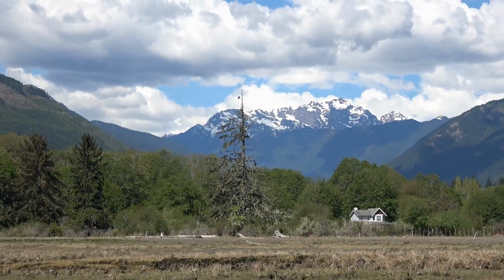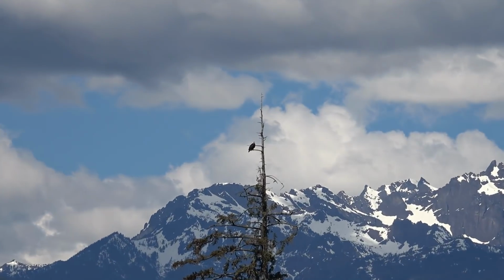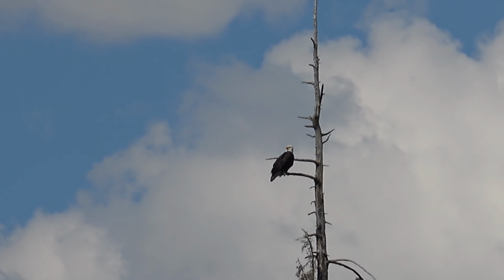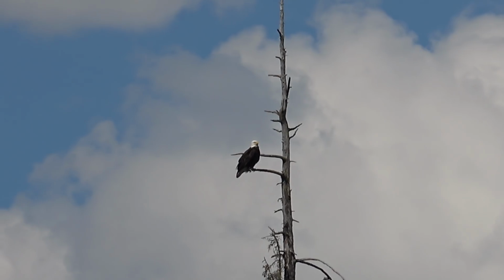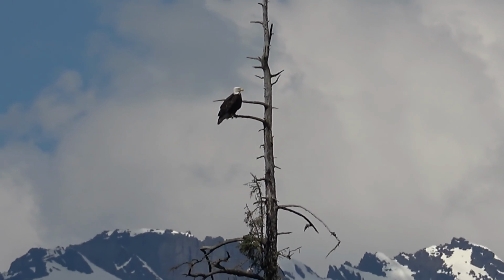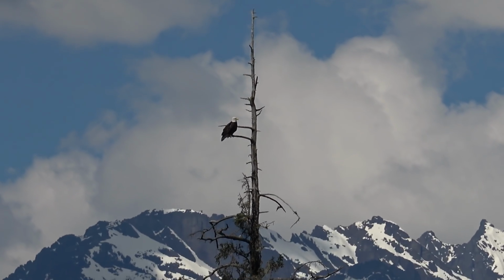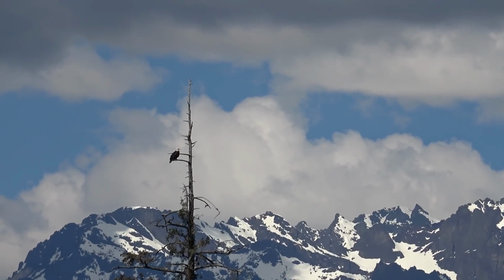I think I spotted maybe an eagle. Could be a vulture, but pretty big up in that tree. See if we can zoom in and see what it is. Yeah, it definitely looks like Mr. Eagle up there. Cool. Won't be long, we'll be back in Campbell River on the estuary. There's a nesting pair. See all kinds of eagles up there. It's a pretty nice scene. Eagle there.